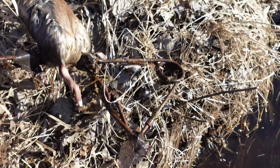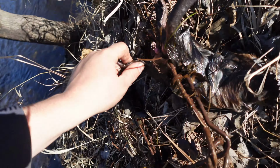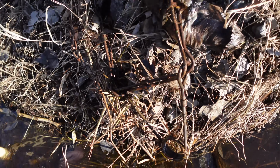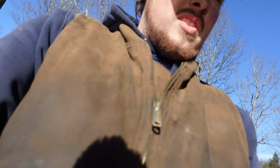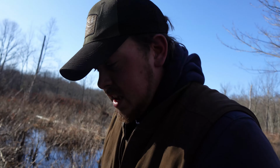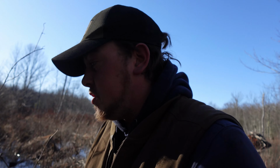Look at that. Poor guy. Right by the tail. So I'll get that reset. We'll run over and check this 330 really quick while I got the camera rolling. So we're up to a beaver and a muskrat. Didn't expect a muskrat, but where there's beavers, there are muskrats.